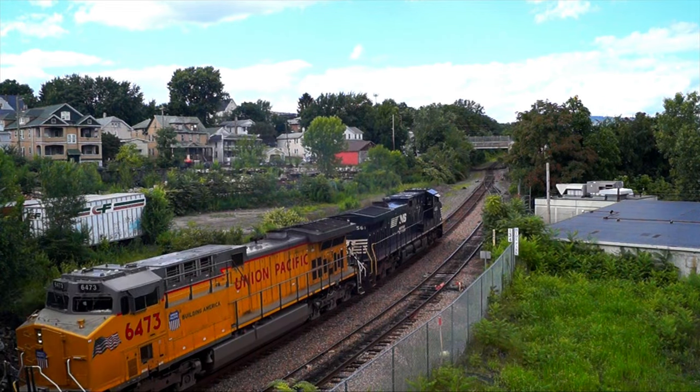Union Pacific number 6473 is what the railroad classifies as a C44ACM. The UP has plans to rebuild 1,000 older GE locomotives into these C44ACMs, installing the latest generation AC traction control systems, locomotive operating systems, electronic air brakes, and distributed power.